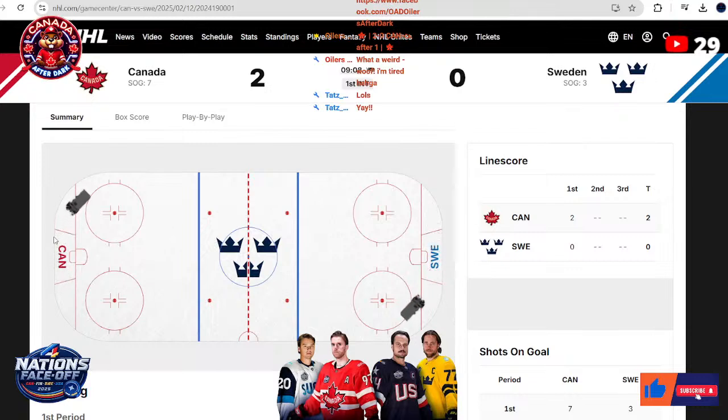Crosby near side to McDavid. McDavid and Crosby play catch in the corner. Out in front of the net, they score! Nate McKinnon, just like that. Canada draws first blood. It's 1-0. It was 1-0 just that quickly.